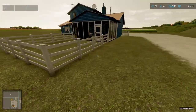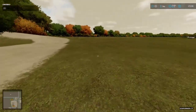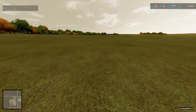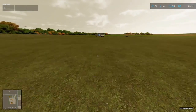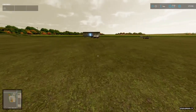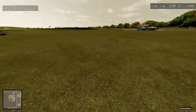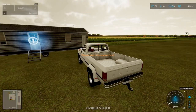Alright, we got the fence done. Now to work on these holes. So I'm gonna go get some rock. That is gonna take a lot of rock, but it is what it is. So let's hop.